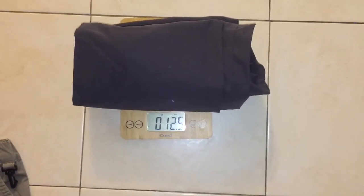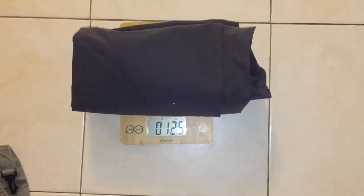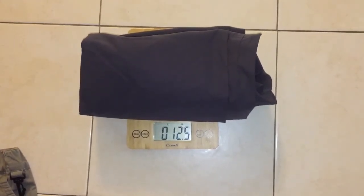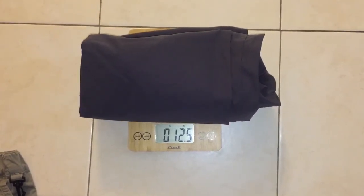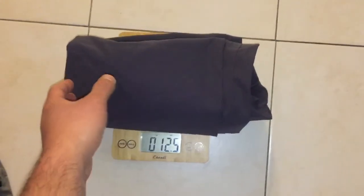So I'm sorry about earlier. There was a little bit of an issue with the scale. I took off all the tags from the UB Tech, and that could have been keeping it from getting a true weight. So it's 12.5 ounces for a size 34-30, 34 waist and 30 length pants. And so that's pretty light, 12.5 ounces. Very nice pair of pants for 20 bucks.